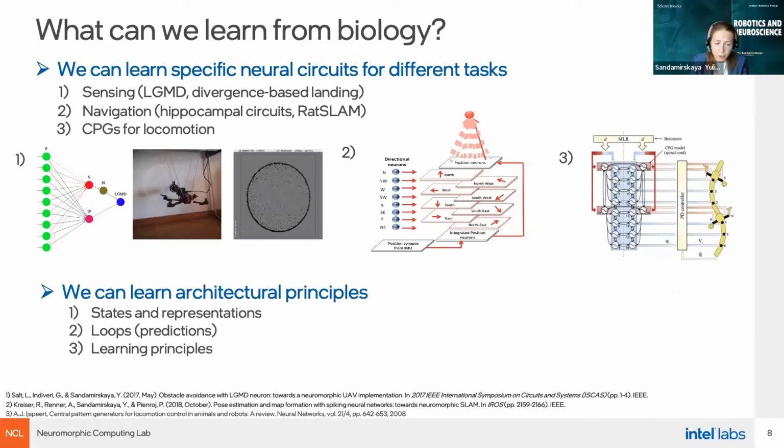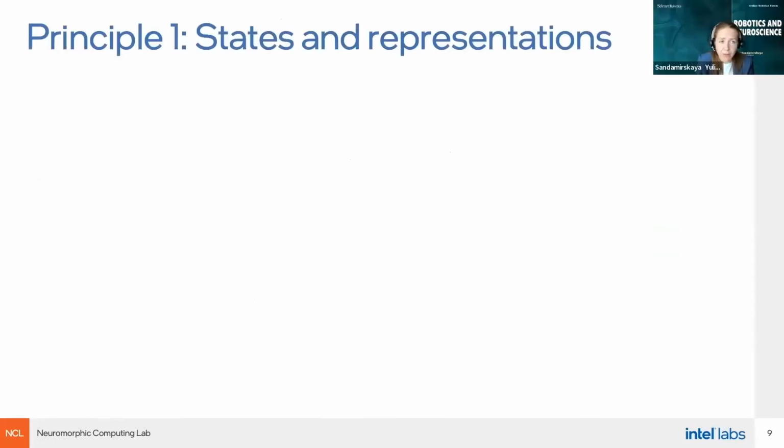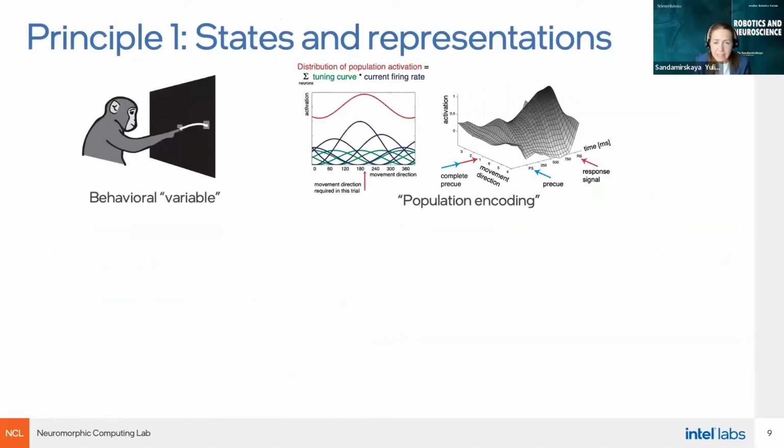On the other hand, we could also learn some architectural principles. The first principle states how states and variables are represented in the brain. Luckily, Andrew has already shown you in detail how neurons represent different behavioral variables. I also like this example with the reaching task for the monkey. When the monkey reaches for different targets, one can observe the activity of different neurons in its brain, and one can see that the activity of neurons correlates with different directions of movement. Meaning the neurons seem to sense different directions of movement, and different neurons will react to different directions more or less. Typically, they would react most for their favorite direction, and slightly less for other directions. And if you want to estimate the current state of the brain of this monkey in order to guess where it wants to move its arm, you have to look at the population of neurons. You don't look at a single neuron.